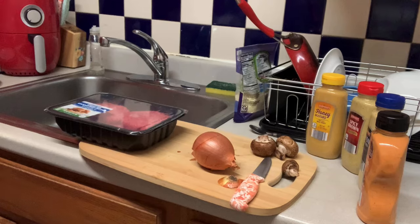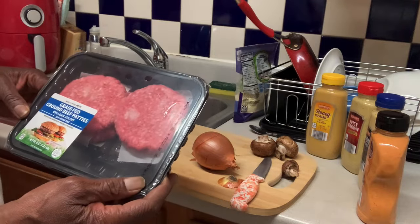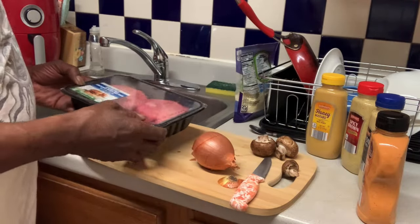And when you know it, just like that, the lights will come back on. But nevertheless, we were prepared. So today we're going to make two grass-fed super cheeseburgers.